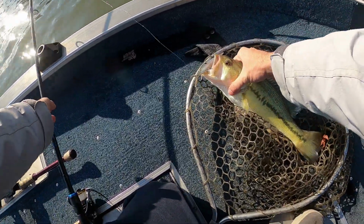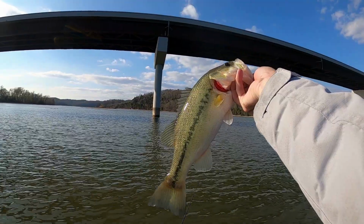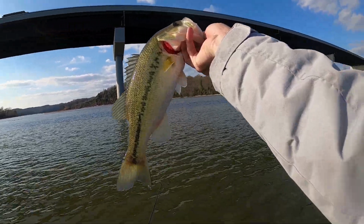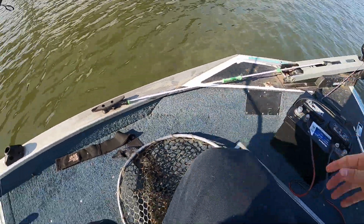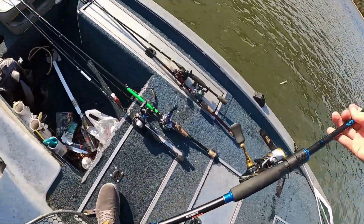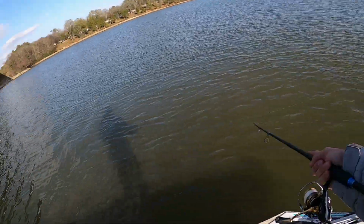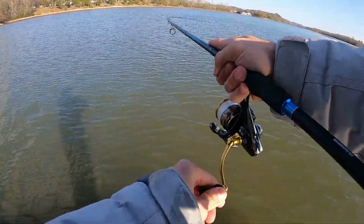Awesome. Switched it up to that jerkbait. Beautiful largemouth. Little bridge troll. All right, buddy. You go back in there. He's still shaking his head. Can't believe it. Yeah, it's another one.